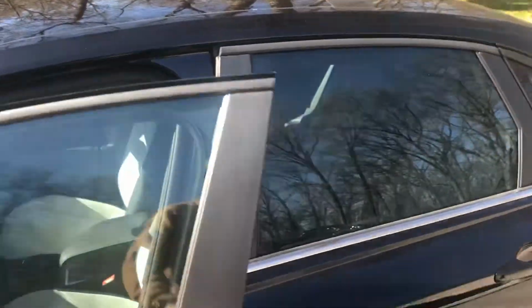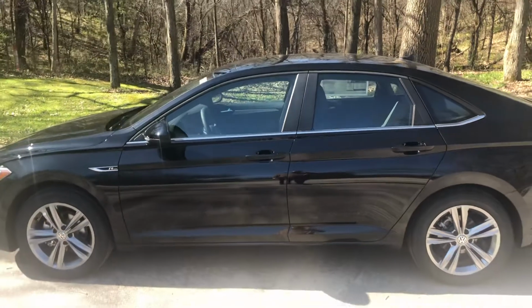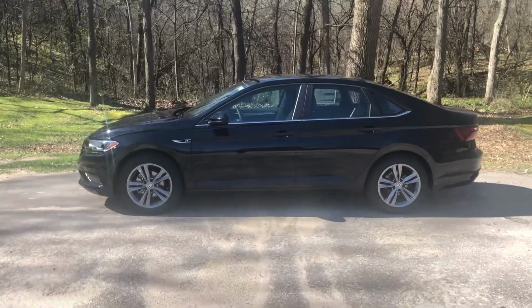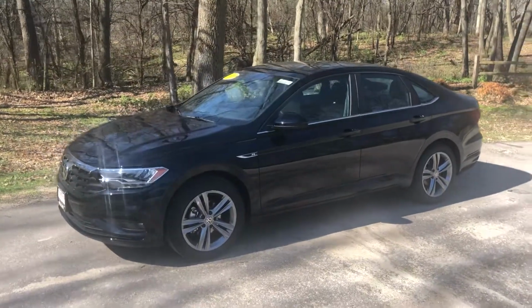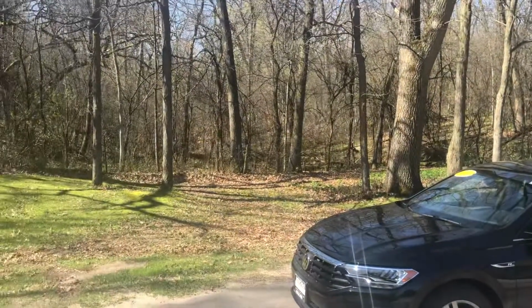It does have the cold weather package, so with the cold weather package you're still getting the remote start, the heated steering wheel, the heated front seats, heated back seats. This has the auto dimming rear view mirror on it as well, so nicely equipped, and you have the R-Line body package on it to give it more of a performance base. As I mentioned, it is available today, and you can see a tree just falling right there.